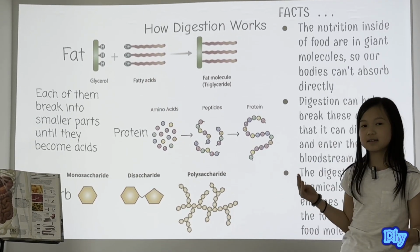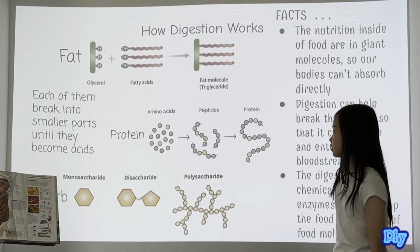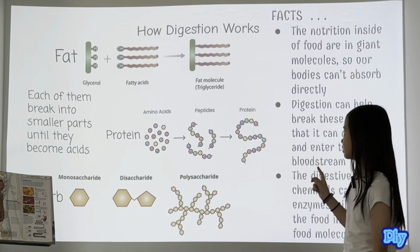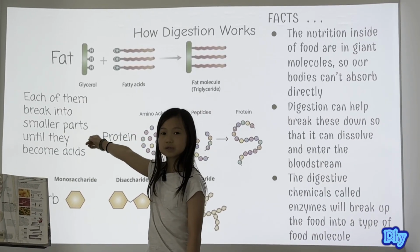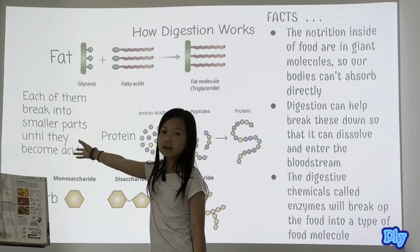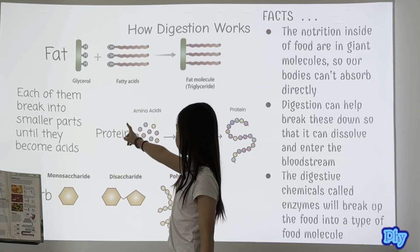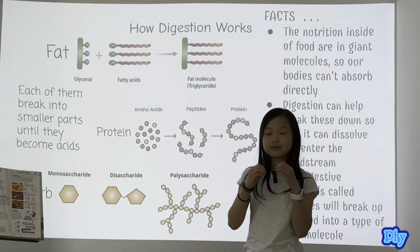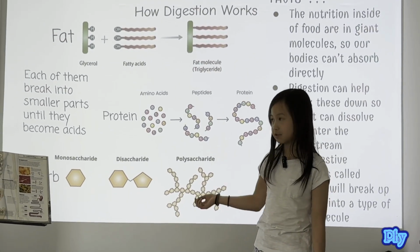You get a chance to see what this molecule looks like up close. Each of them breaks into smaller parts until they become acids. This is the glycerol acid, which is a syrupy liquid also contained in oils and fats. That is a fat acid. That is the protein acid, which is the little bits of proteins inside of the food molecule of protein.